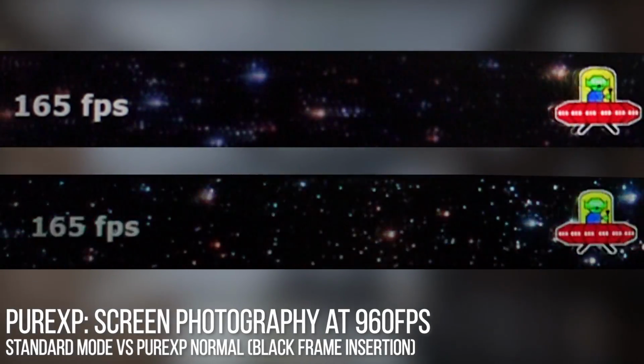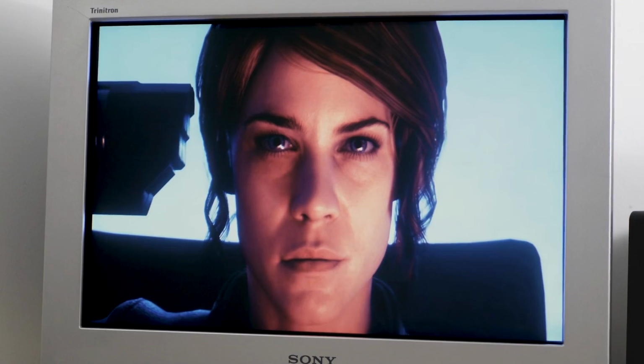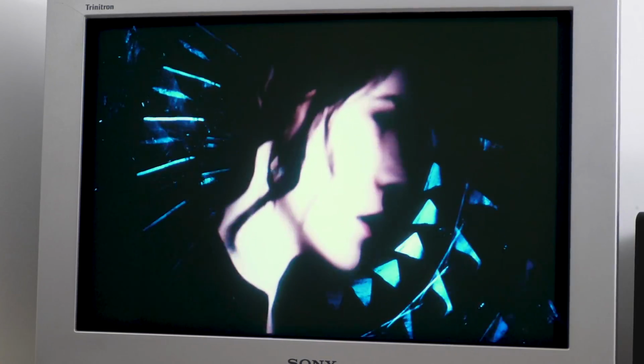It's strobing so fast that the human eye struggles to tell what's going on exactly, but the end result is the perception of increased resolution in motion. Short of going out and finding a vintage 2003 Sony FW900 CRT, technology like Pure XP is the best we're going to get in terms of a genuine improvement in motion handling.